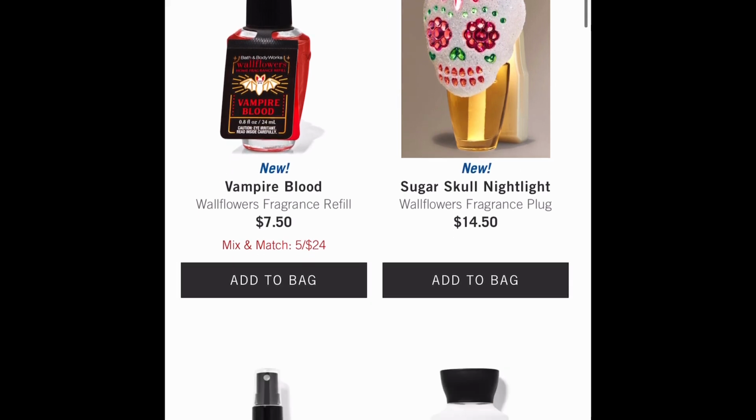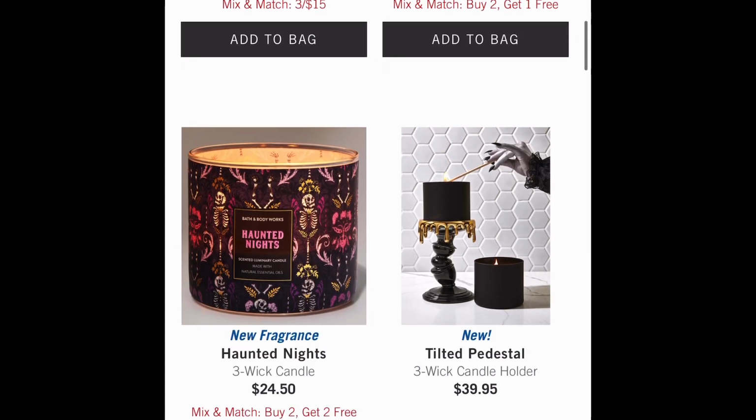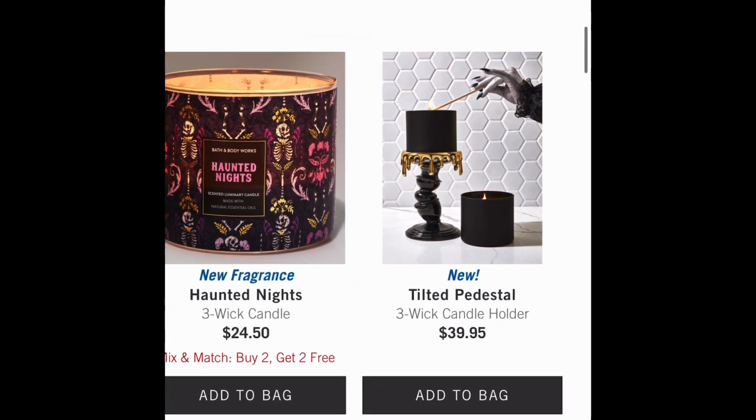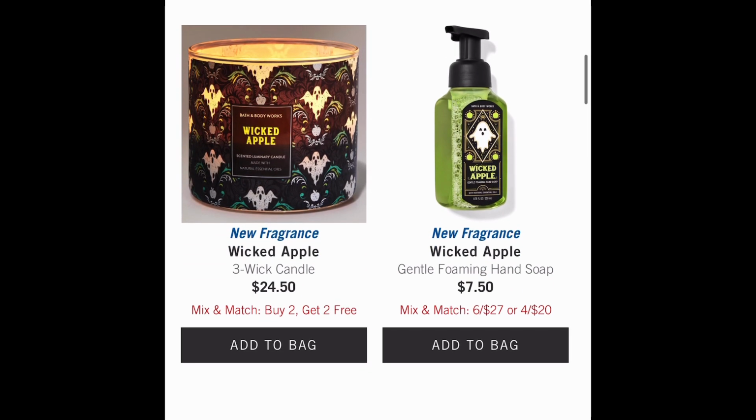You could put them both in your bathroom, like your guest bathroom, or your kitchen. But I think Bath and Body Works has a lot of cute items this year for Halloween, and I like that they're doing that.